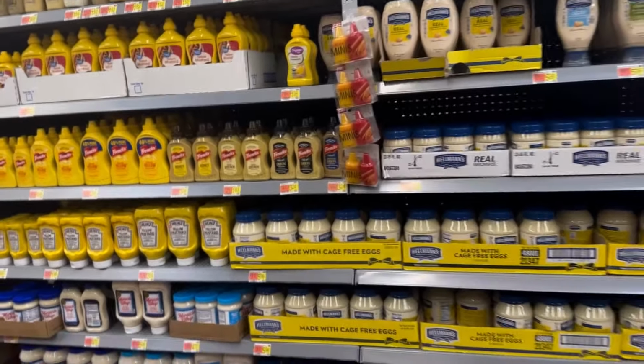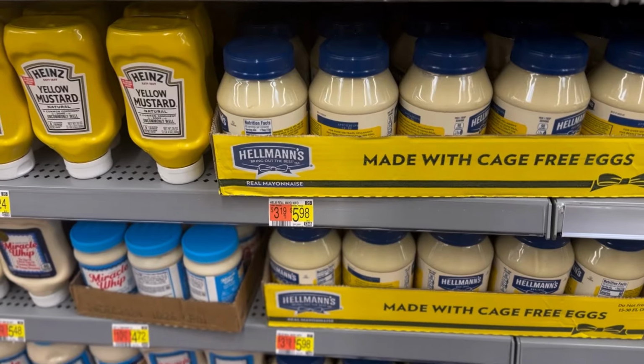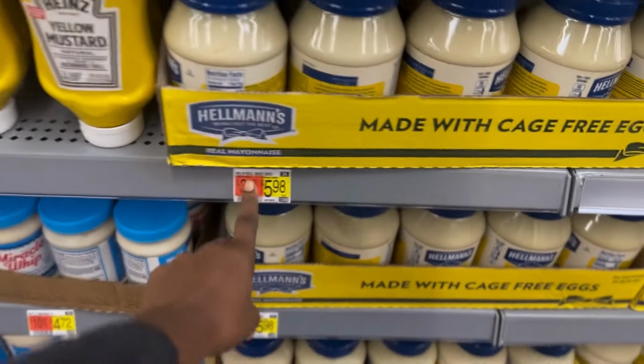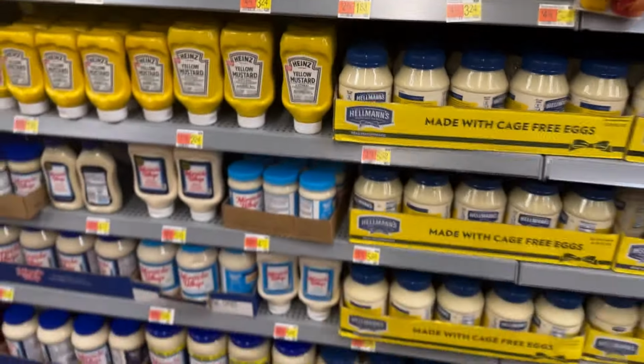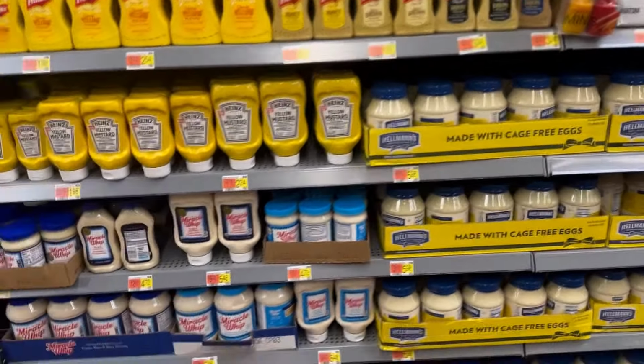We heard that the price of mayo in one state, our last Saturday video, was $9 and change. I think it was in Texas or Tennessee, one of them. But here, for the 30 ounces, it's $5.98 in Walmart. But in other stores like a local supermarket, they would typically run higher, about $6, $7 for mayonnaise.